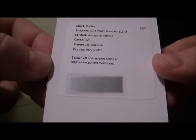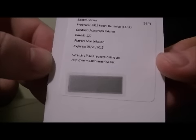They had autographed patches, card number 127 of Louis Erickson. I'm not too sure if that card goes to Dallas or Boston. I'd imagine Dallas, but we'll just take a quick look at the checklist.